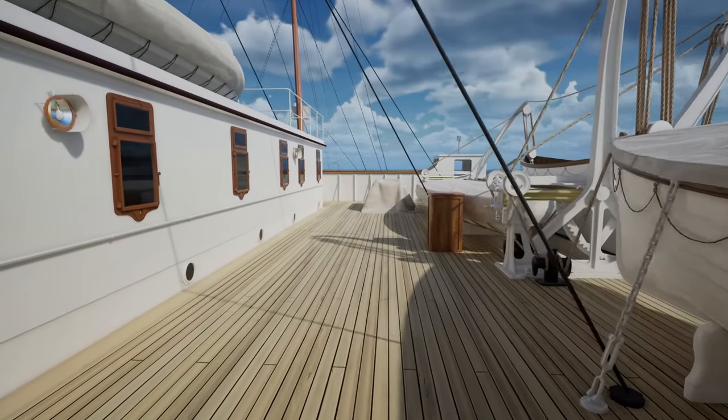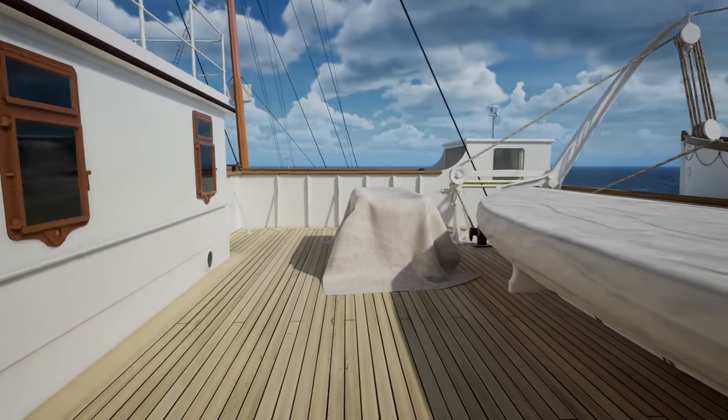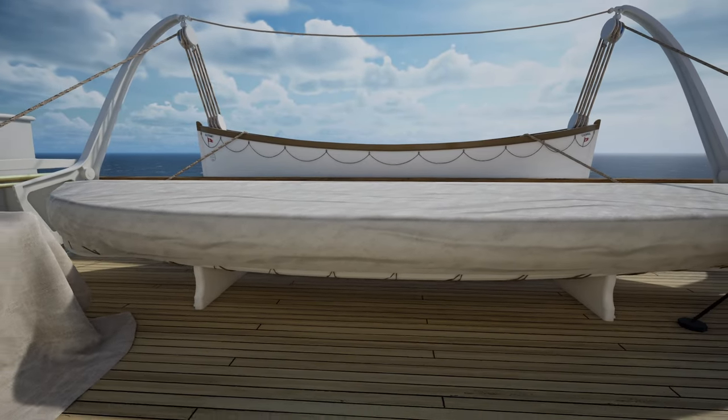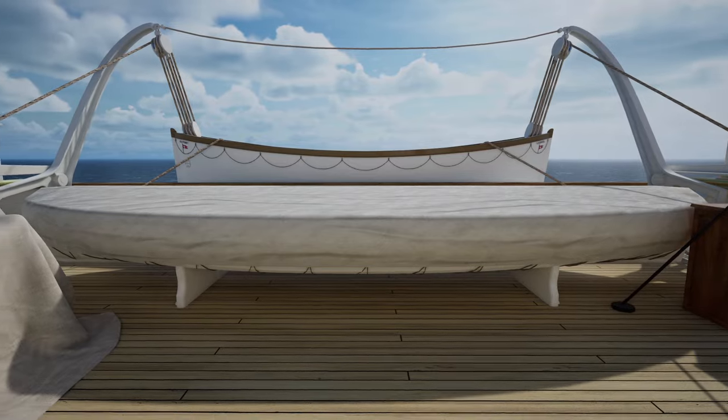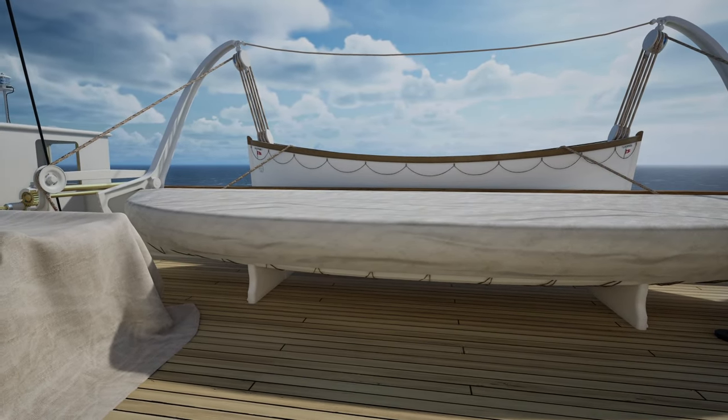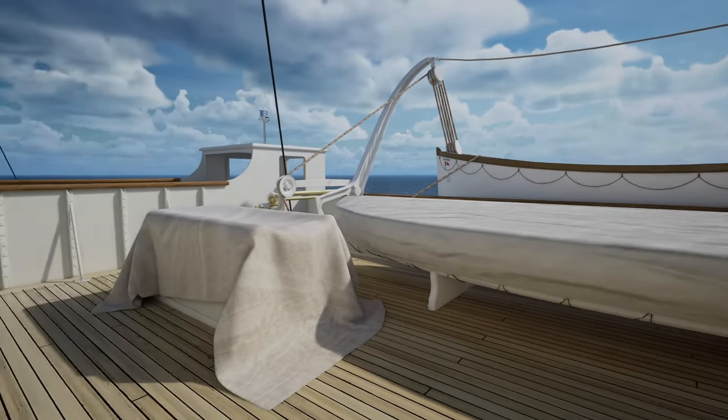Moving on from the first class promenade, we are on the officer's promenade, moving past, I presume, one of the collapsible boats. I believe on the night of the sinking, one of the collapsible boats literally floated off of the deck, so people jumped on board and were like, oh, that's handy.